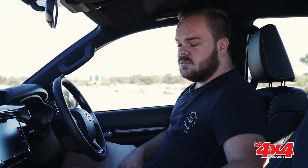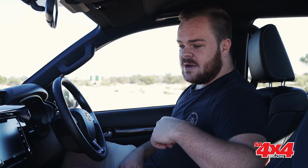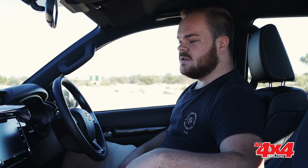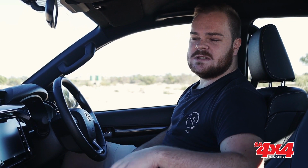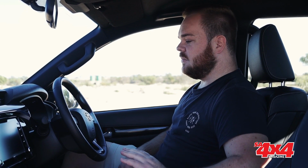Up front, normal double wishbone suspension. I mean, it's a proven recipe. The back, leaf springs. The way the car is set up at the moment, it is quite firm at the back, but everyone knows a bucket is meant to carry a load. So if you put a canopy on and maybe a drawer system and stuff like that, just weigh the back down, I think this car will handle beautifully.